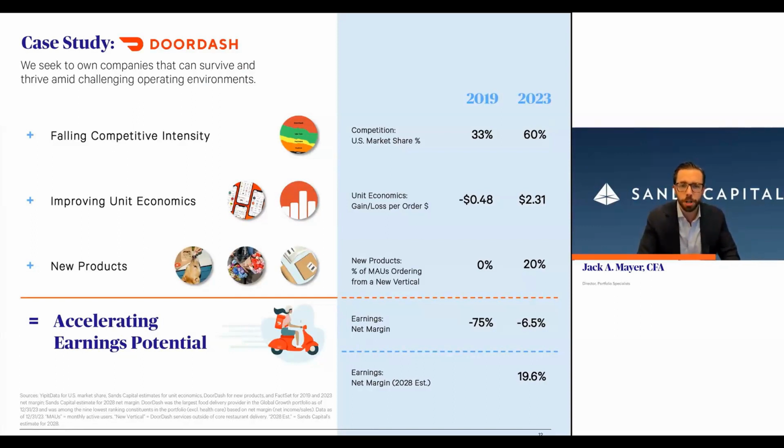And so with the business DoorDash, we think that there's three interconnected elements that have really been driving margin inflection for this business and ultimately profitability. The first being falling competitive intensity. And so since 2019, we've seen the end of free money and a rationalization of competition. You know, peers are no longer popping up and just trying to grow at any cost. There's really been more of a focused effort on growth that's sustainable and profitable.